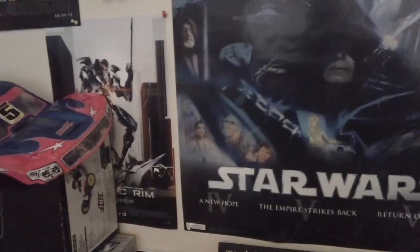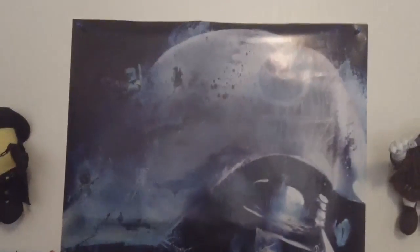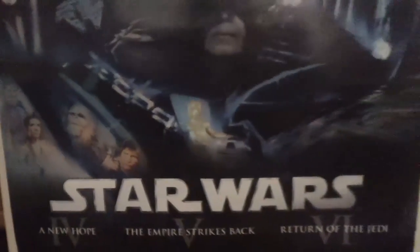So yeah, and then I've got my episode 4, 5, and 6 poster right there. Pretty cool. I really enjoy this poster. As you can see, Boba Fett up there, Luke Skywalker on a Tauntaun. The Darth Vader helmet is actually the Death Star. You can see a few other characters. I love this poster. It's a really good poster.